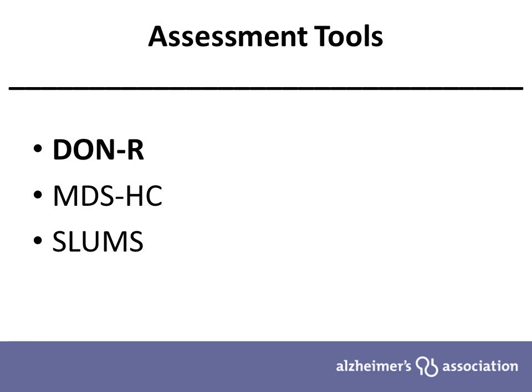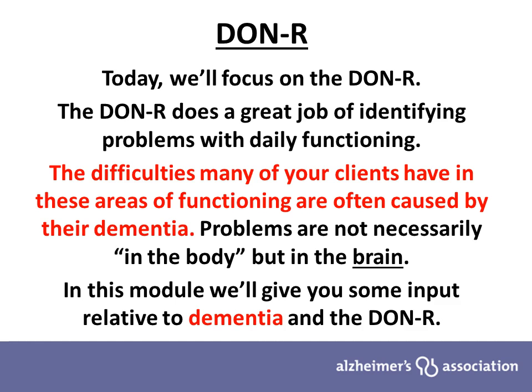So as care managers, as case managers, and people who work at the AAA, we've got several assessment tools in our kit. And the one that we're going to be focusing on today primarily is the DONR. It does a great job of identifying problems with daily functioning. But as we know, the difficulties that your clients have in many areas of functioning are sometimes caused by their dementia. So the problems aren't necessarily physical or in the body, but in the brain.